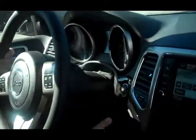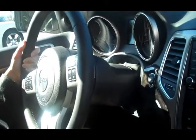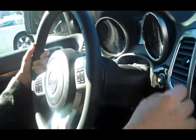It also has a push-button start-stop. You have to have the key fob with you, but this right here starts and stops it. As long as you get the key fob with you, you're great. So if you lose your key fob, you're kind of in trouble.